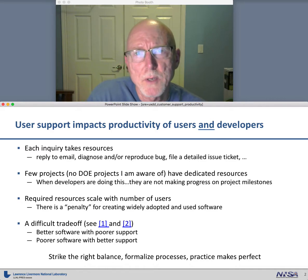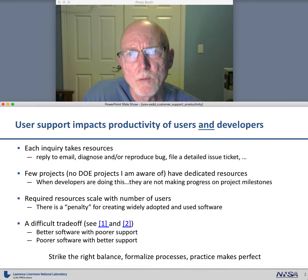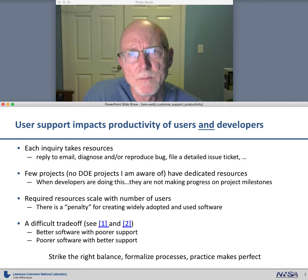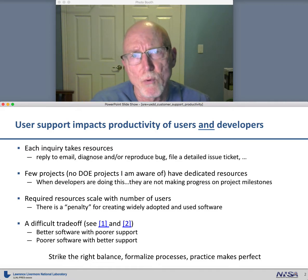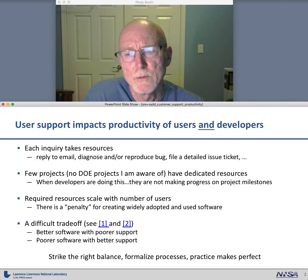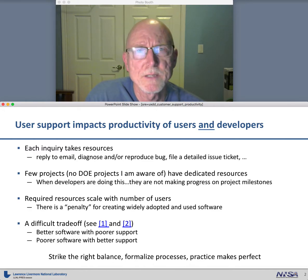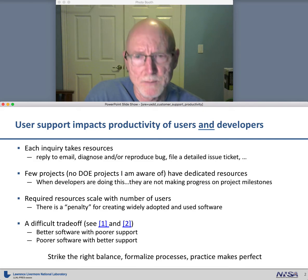Worse, the resources required to support user inquiries scale with the number of users. So there's kind of a penalty here. The more widely adopted a software package becomes, the more users it has, the more effort is required to provide quality customer support. So there's a difficult trade-off that project managers have to deal with. Do you expend effort on creating better software and having poorer customer support processes, or poorer software with better customer support processes? So it's important to strike the right balance, to formalize these processes, and then to keep in mind that practice makes perfect.